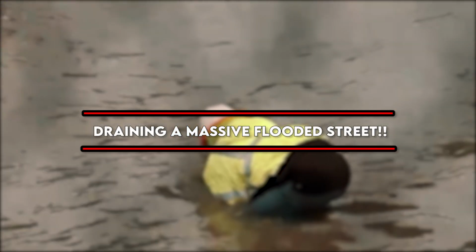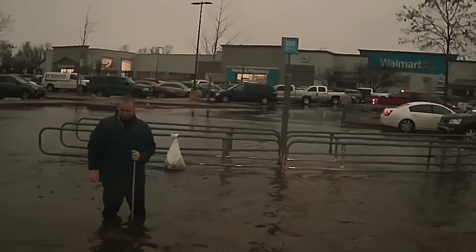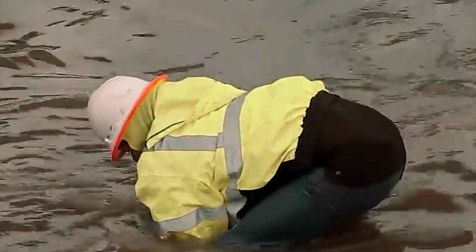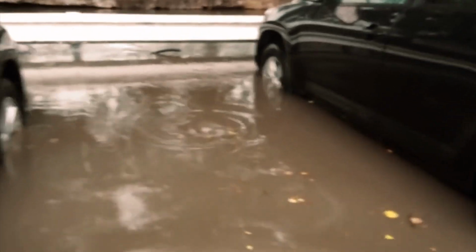Draining a massive flooded street. Drainage. You might take it for granted, but it's an extremely important part of your life. Every time you brush your teeth, wash the dishes, flush the toilet, all that water has got to go somewhere, right? Thankfully, in most cases, your local city council deals with that. All you have to worry about is paying your water bill.